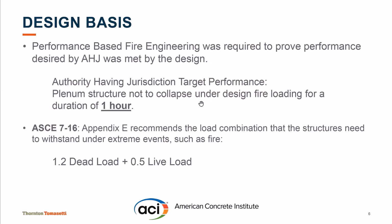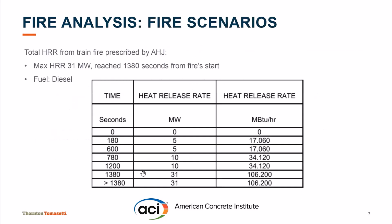So as I already mentioned, the target performance for our fire safety design was that of confirming that the structural design was achieving a structure that was able to sustain the prescribed fire loads for at least an hour without collapsing. And in analyzing our structure, what we did was using the ASCE 7-16 load combinations for extreme events. The ASCE 7-16 was the code that was current at the time of design. And so here I am outlining what the load combination that we used for this design was. So 1.2 dead loads plus 50% of the live loads.